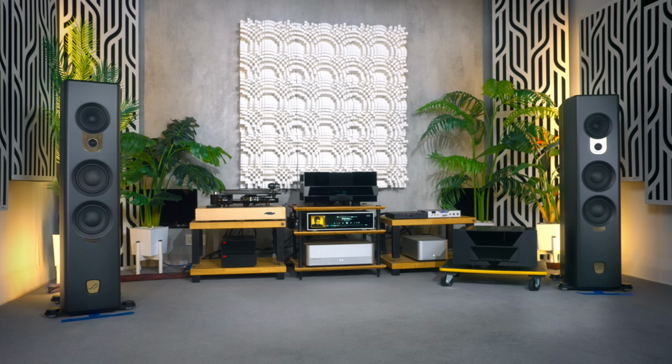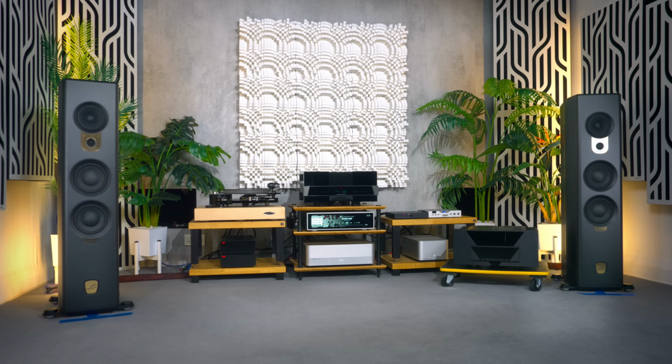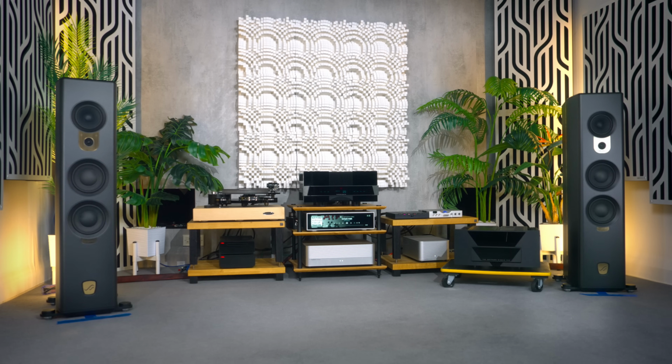And the second thing that jumped out to me about the M2 is their presence. And I don't mean treble region presence, I mean the presence of the whole sound. So it's a big speaker that sounds like a big speaker. What do I mean by that?